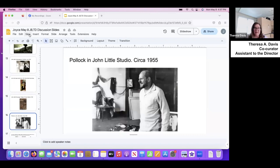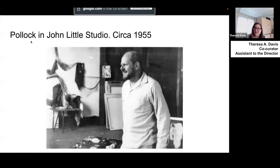This picture I love because you don't often see Jackson kind of smiling and enthusiastic. And I think there's a real warmth and friendship between Jackson and Lee and John. And here he is in John Little's studio about 1955.